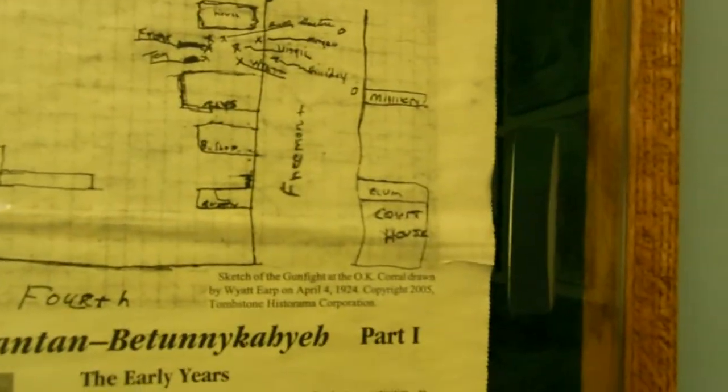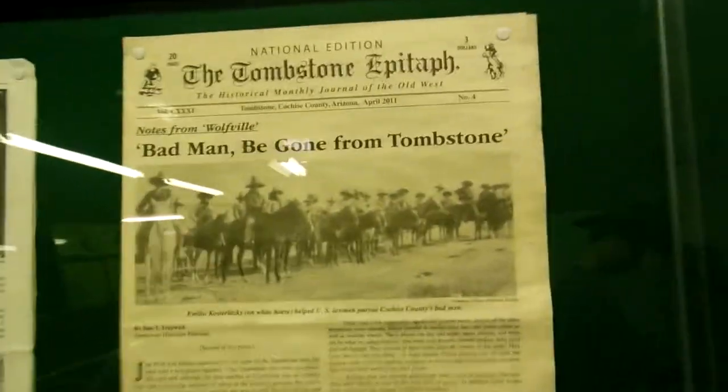This is Wyatt Earp's own map. This is what he hand drew for court for what happened at the OK Corral. Blackjack Pershing came to town. Some of the old photos from in town.